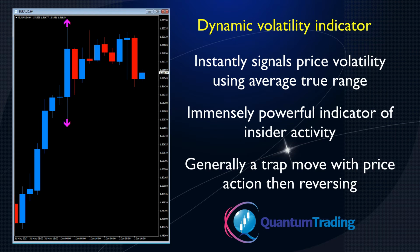Volatility is generally associated with news or events, and when it occurs, the insiders take advantage. This is why the price action generally reverses and retraces back within the spread of the candle, trapping traders into weak positions.